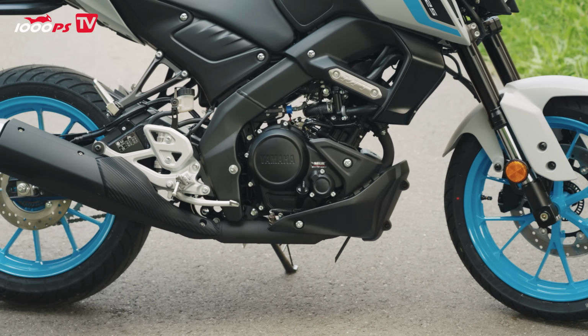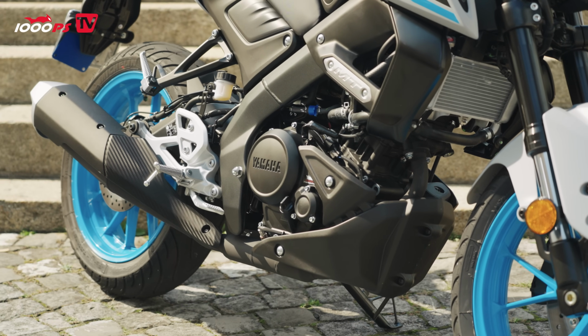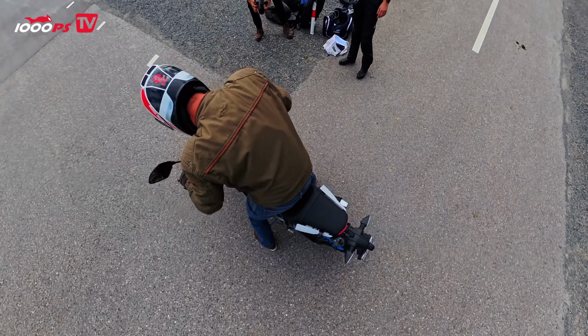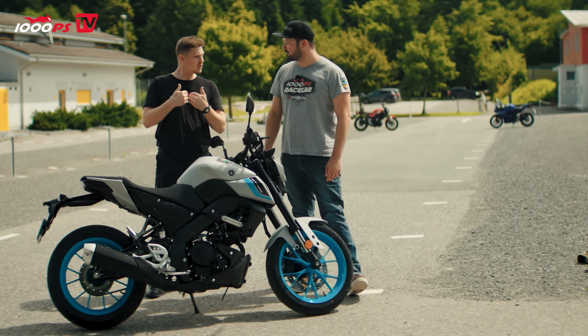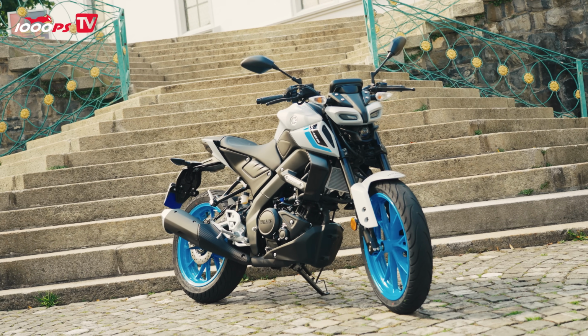15 horsepower. That's so little you might as well run. That's our first myth, which we're hopefully going to debunk now in this check here. We're doing a drag race, and not between the motorbikes, they all have the same engine, but between machine and human.